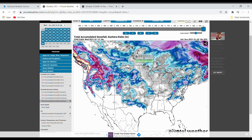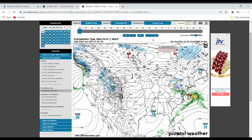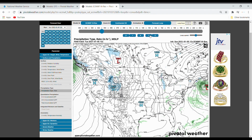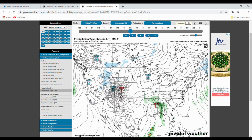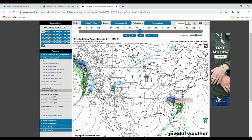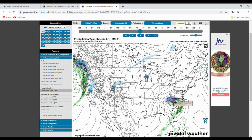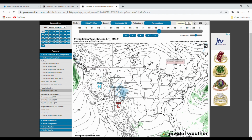Now let's go over to the European. And the European has things going a little bit more to the heavier snow side. So, we have our current storm system. That moves out. Next storm system, low's already in the right place. And you can see that the European model has a decent amount of snow in the mountains of North Carolina, some sleet in North Carolina, and then some snow in Virginia. And then that moves out and doesn't affect southern Maine.